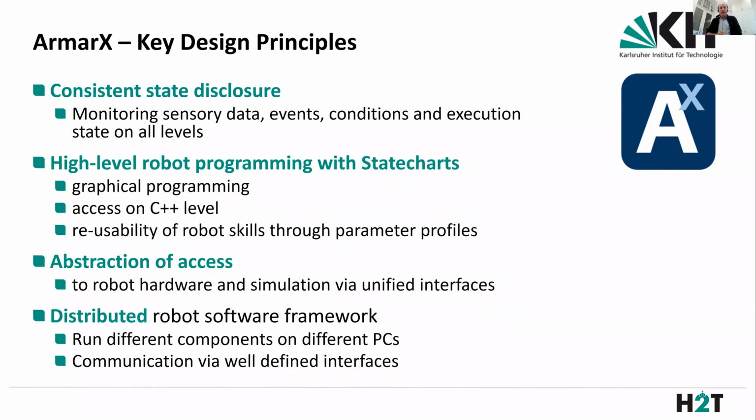What were the key design principles of the architecture? The first thing was actually the state disclosure.